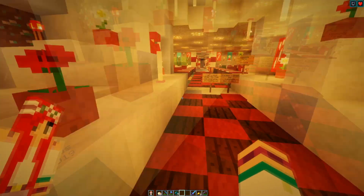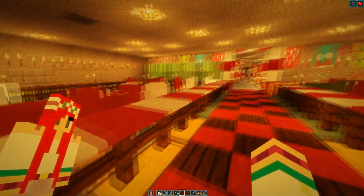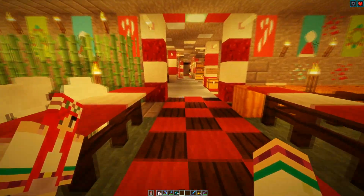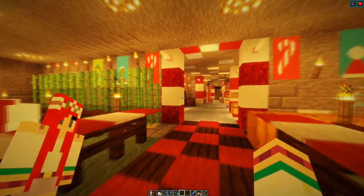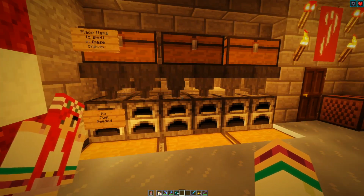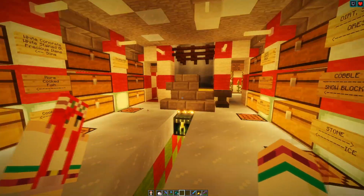As you can see, Leo was here and built this nice and early. Started getting everything ready for us. Had some Christmas themed sheep for us all ready to go for all the wool things. Made all the banners for us, all the Christmas themed banners around the place. We've got the smelting set up. We've got all this inventory stuff here.